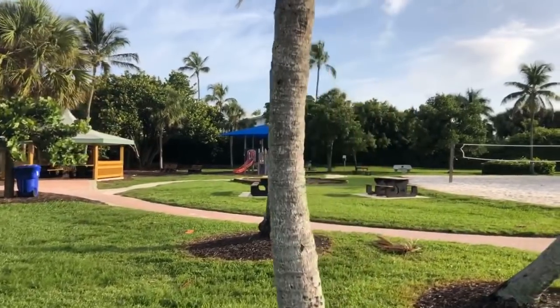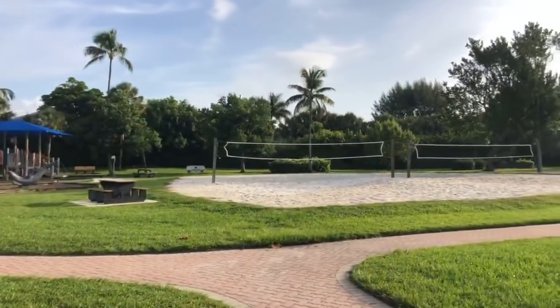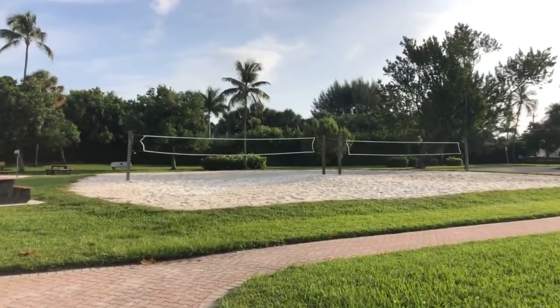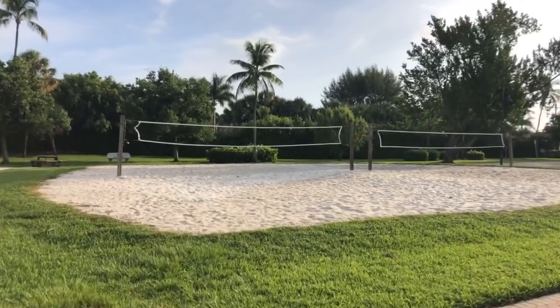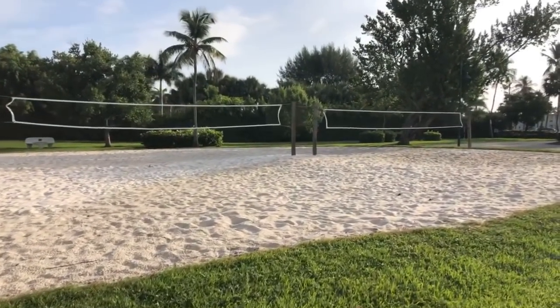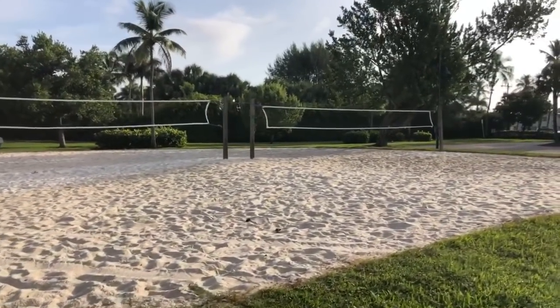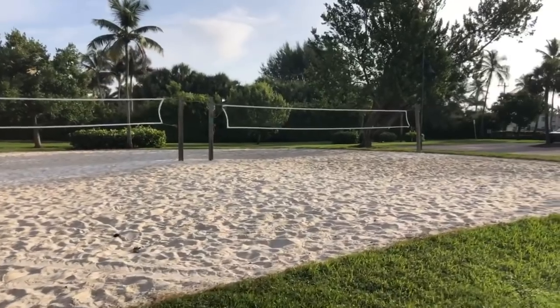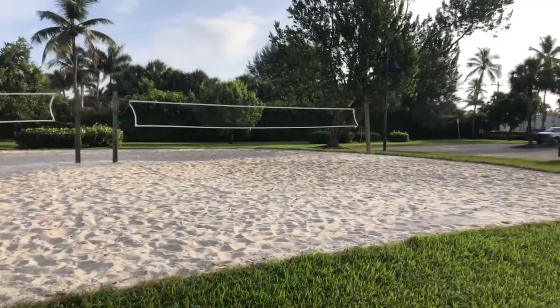But something really fun over here. So there's two sand volleyball courts. Those are pretty popular with the younger folks, especially on the weekends. You can come out here and watch the kids and the youngsters playing volleyball.